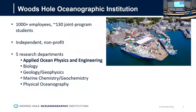So WHOI has a surprising amount, over 1,000 employees, and we also have about 130 joint program students. We're actually an independent nonprofit, so we have funding from government, academia, NOAA, NSF. So it comes from a large variety of areas. So we work on a lot of different types of projects and a variety of science. There are 5 different research departments. I'm part of the Applied Ocean Physics and Engineering department. There's also biology, geology, marine chemistry, and physical oceanography.